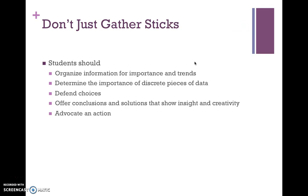Don't just gather sticks. In other words, students should organize information for importance and trends, determine the importance of different data choices, defend their choices, and offer conclusions and solutions to show insight and creativity, or advocate an action. In other words, they shouldn't just gather sources and say, this is what this source says, this is what this source says. Instead, they should maybe defend something or advocate an action with the research that they find.